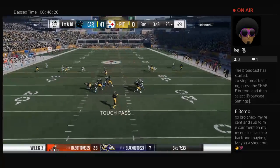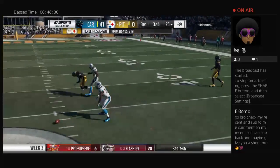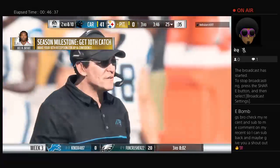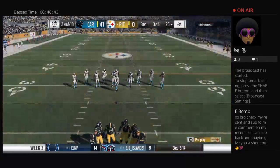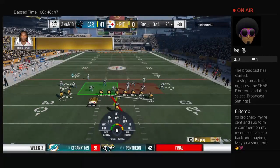On 1st and 10, it's Roethlisberger. Oh, he dropped it. And that's pretty indicative of the way this one's gone. This defense is continuing to contest every deep ball that is thrown downfield. And, look, it doesn't matter whether you're playing man or zone. Eventually, that becomes man on man. And you've got to trust yourself and go up at that moment of truth and make a play on the football.